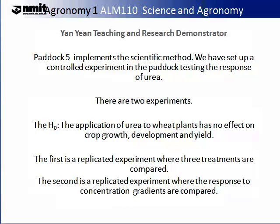In paddock 5, we are implementing the scientific method. We have set up a controlled experiment in this paddock to test the response of urea. There are 2 experiments. The null hypothesis of these experiments is that the application of urea to wheat plants has no effect on crop growth, development and yield.